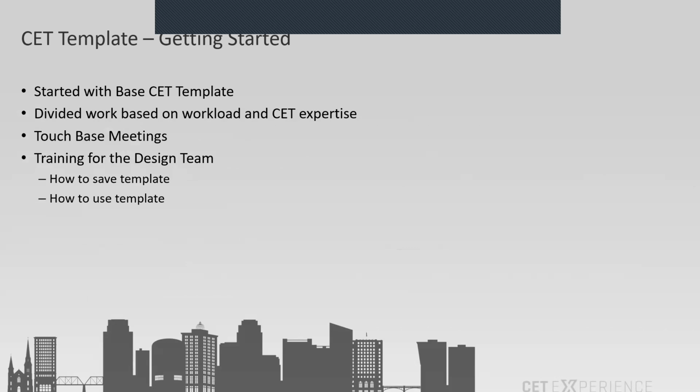So we started with our base template, and then divided work from there based on current workloads as well as CET expertise. If someone was super good at applying tags, then we made sure that person was in charge of that portion of the template. We scheduled touch base meetings to keep things moving and to show progress or talk through changes that we wanted to make. And then once we had our final product, we scheduled a training for the design team.